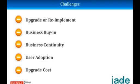And I think we talked about it before, upgrade cost. Most of our companies really are concerned about the upgrades in general, both from the effort and cost it takes to perform the upgrade. With the various cloud offerings available now, it is getting more and more challenging for companies to justify this kind of cost.